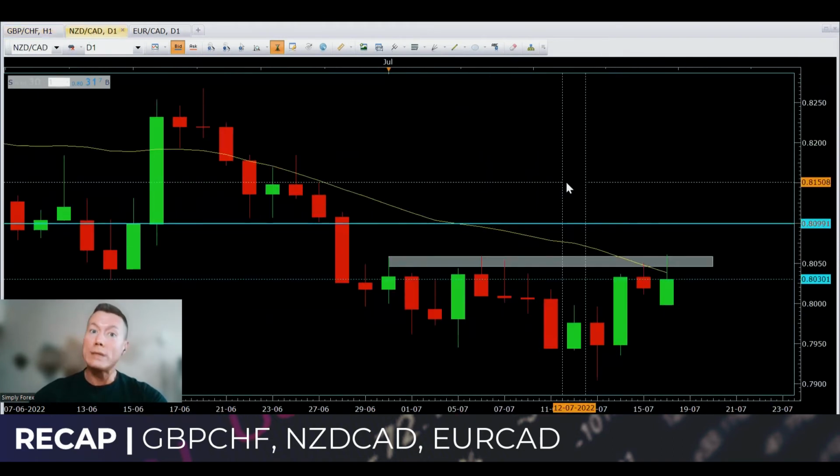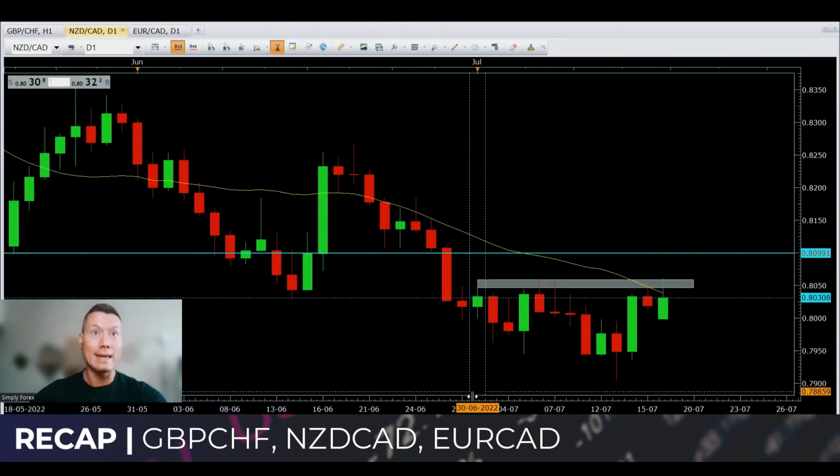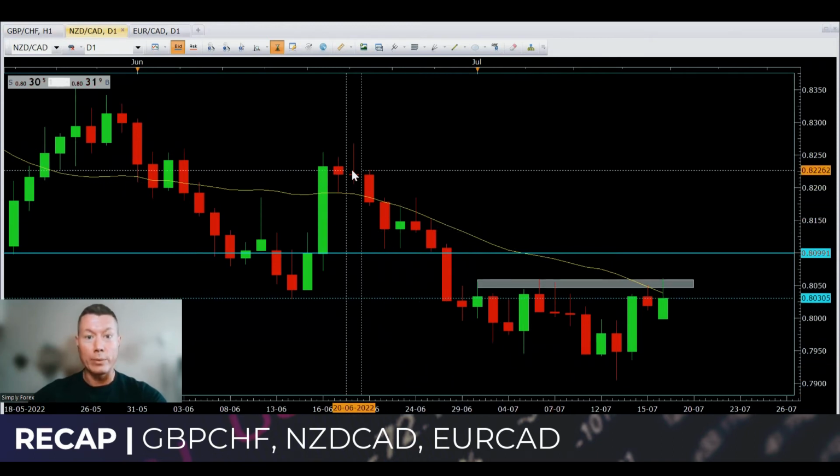Next pair was the New Zealand dollar against the Canadian dollar. We were looking to long this pair again if certain criteria were met. Price is still in a downtrend, guys, with lower lows and lower highs. It hasn't quite created a lower low, but this last high is still intact. We could start trading this if this grey zone was broken, and as you can see on Friday, it clearly wasn't. The idea was a break of the grey zone to look for longs.